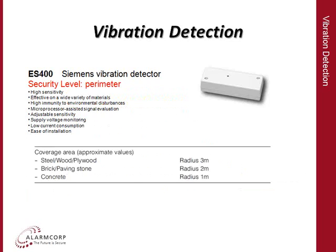Siemens, through Alarm Corp, also offer the only vibration sensor that's in the SCEC catalogue. The ES400 still is based on the old security level of perimeter. It can be mounted on steel, wood, plywood, brick, paving stone, or concrete, with the radiuses there that are indicated to give vibration coverage against gross attack or breakage.